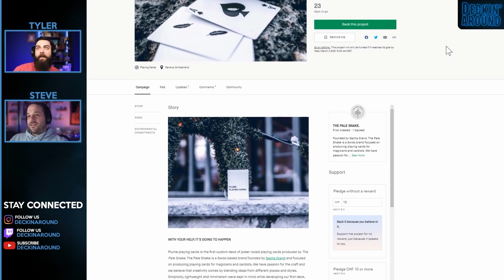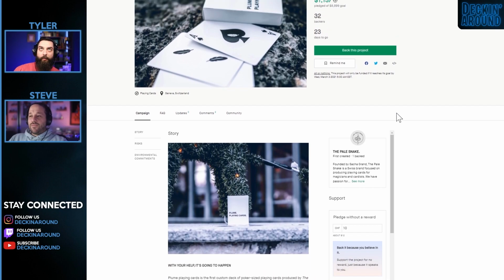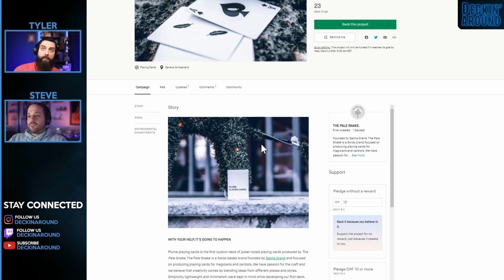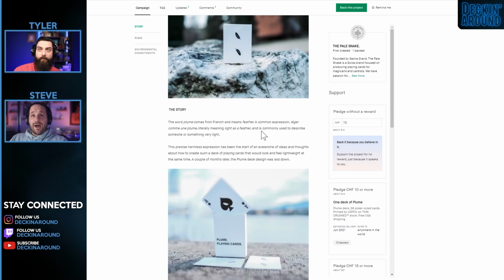I mean, here's the only thing I'm going to say off the top here: it looks like a Madison deck. Very similar to the Remedies deck. Yeah, it looks like a Madison deck with the feather there. Very minimalist. I actually really like the minimalist aspect of the tuck. Very clean. I like the minimalist back of the deck for sure.